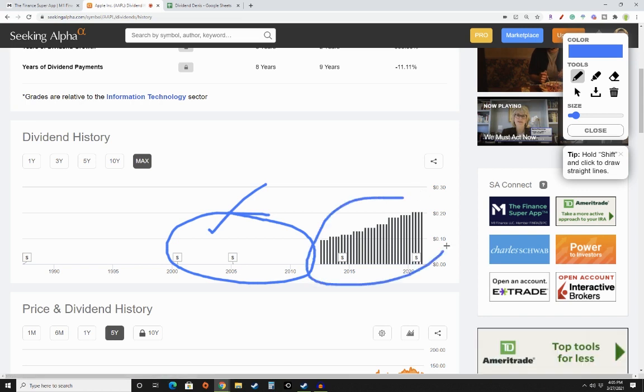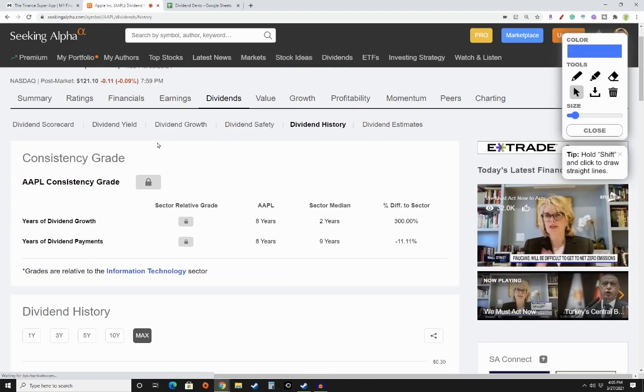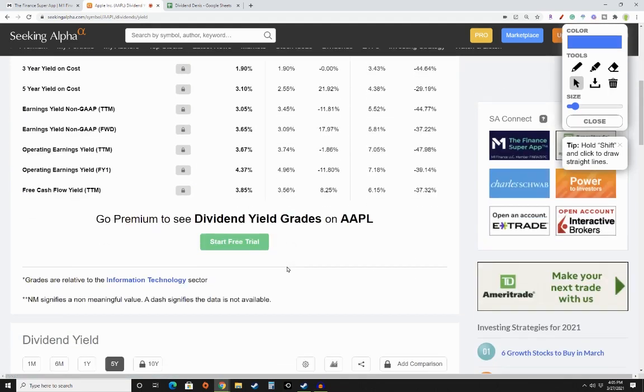But then check this out. Look at all these dividends that you were starting to get paid out if you had ownership. And this is what I love. If you guys have been on the channel before, I love looking at the dividend yield. So the dividend yield is really important.